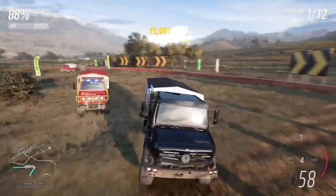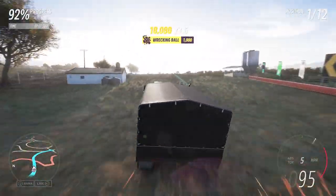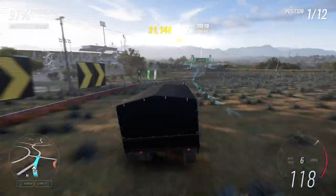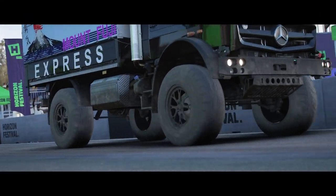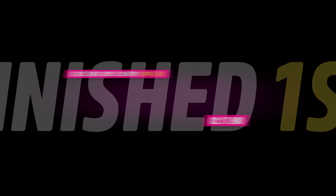I mean, they're better upset than you just go through, but I've wasted my time. Or should I save them this time? Yes, take that. My Unimog for the win. Alright, what's the next challenge?